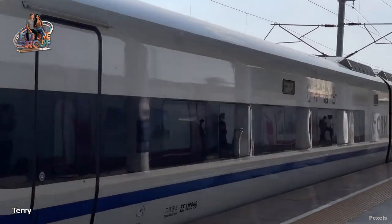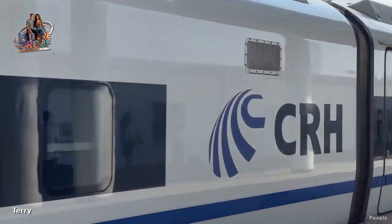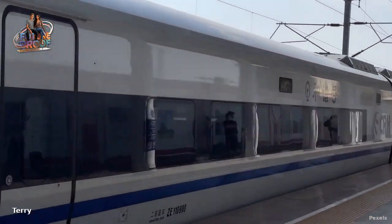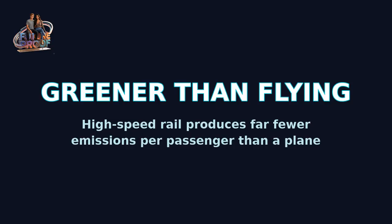China has the world's largest high-speed rail network by far, over 25,000 miles of high-speed track as of the mid-2020s. To put that in perspective, that's roughly the circumference of the entire Earth. And they built most of it in about 15 years, which is either inspiring or slightly terrifying depending on your perspective. Both. Definitely both. The environmental case is pretty strong too.